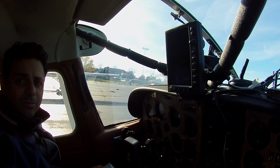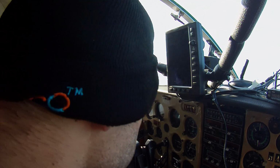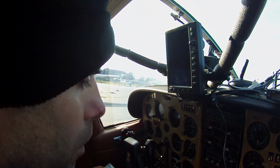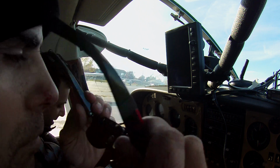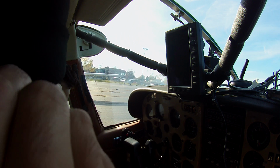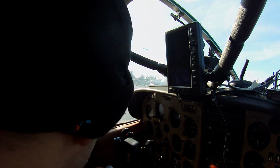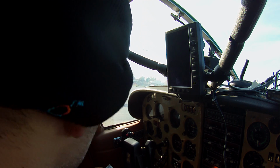Have the start procedure, and then I push it in after we start. Okay, keep going. Mixture rich. Prop high RPM. Okay, prop high RPM. That's it. Throttle closed. Okay, let's go, all the way back. Next, prop clear. Nobody's out.